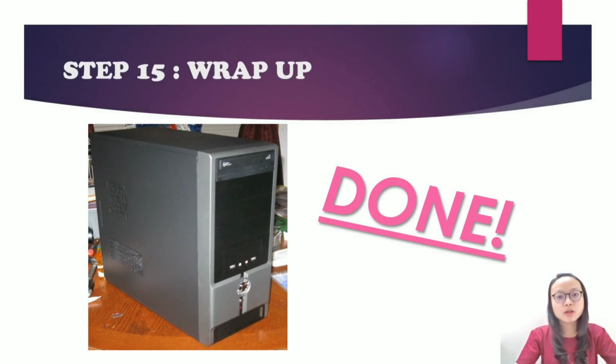Step 15. Wrap up. Now that the components are completely installed, the last thing you need to do is reinstall the side panel on the case. The computer now is ready to be turned on and to have software loaded on it. If the computer has problems starting up, check all of the component connections and mounting to make sure that you have hooked everything up correctly. Consult individual component manuals for specific troubleshooting information if the problem persists.